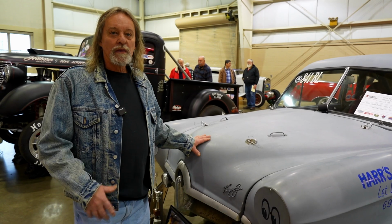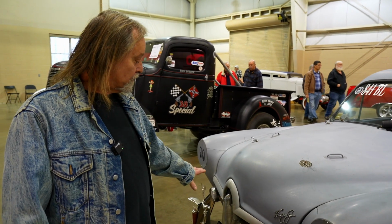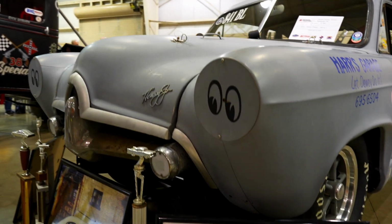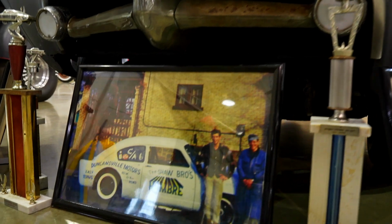My name's Harold. They call me Corky. That's my nickname. This is a 1953 Henry J. I put a 51 front end on it. It was originally built in 1967 by the Shaw brothers, Bill and Rick Shaw, as you can see there. This picture right here? Yes.